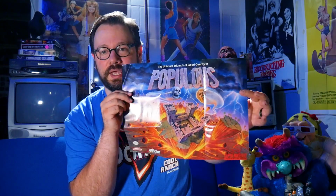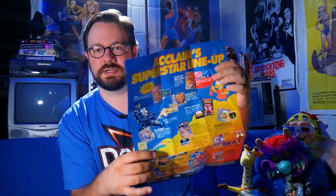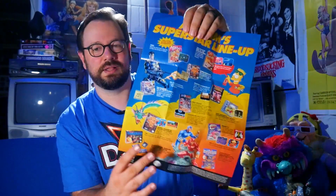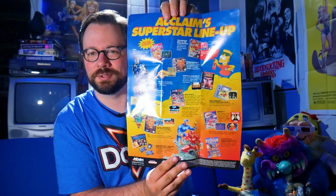And then it also included, which this is the kind of stuff that I geek out about, a Populous poster. And then on the back, it's got the poster that is also just an advertisement for all their other games. I love that kind of stuff. I have the Fester's Quest poster from the NES, and it's the same thing. The back just has like ads for other stuff on it. I love that.